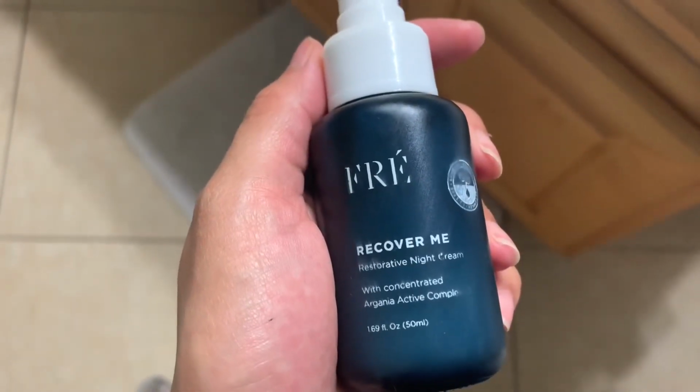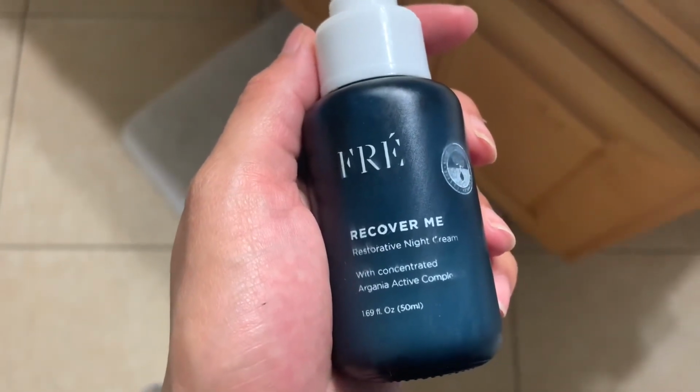So it's from Frey Skincare. This is the Recover Me Restorative Night Cream. This stuff smells like lavender. It smells bomb. It gets you ready for nighttime. And they're vegan, so that's a plus.